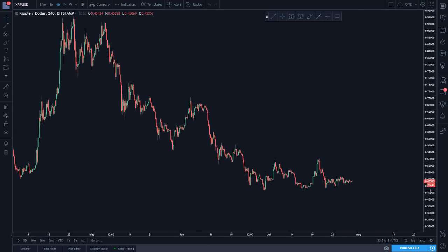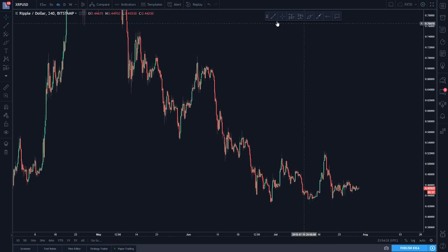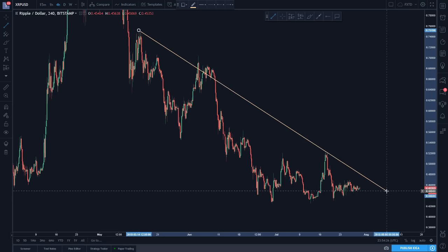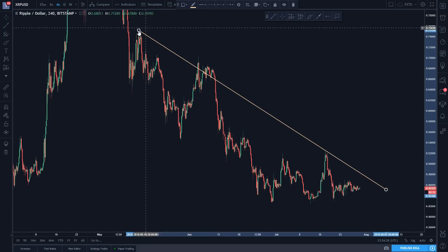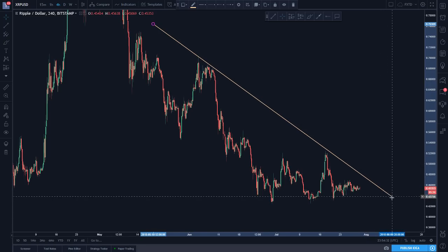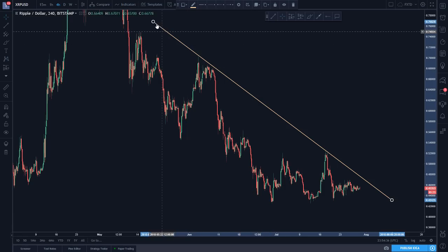The current pattern that we're looking at is very, very interesting. So let me draw in here the channel, and we'll actually just look at the most recent two touches. When you're looking at a pattern, the most reliable form is going to be the most recent two touches on that pattern.